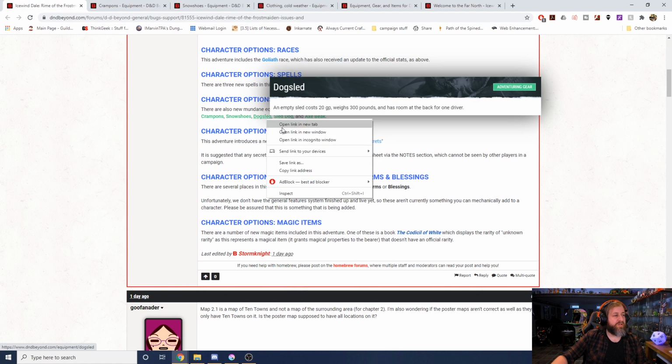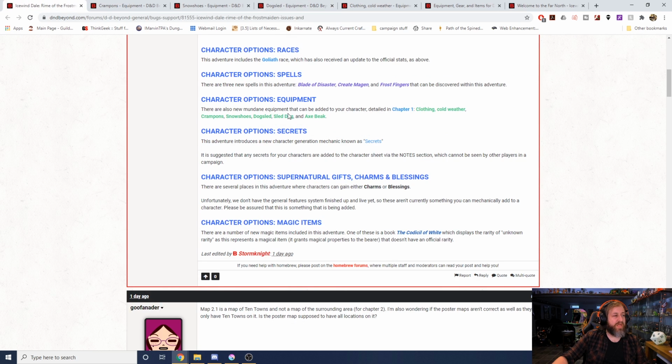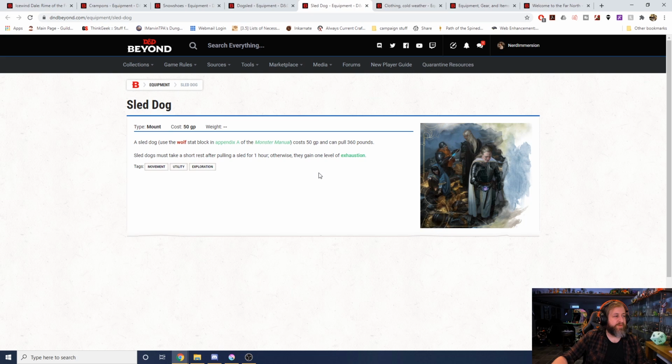We have a dog sled, which is a new vehicle type. An empty sled costs 20 GP, weighs 300 pounds, and has room at the back for one driver. We have a sled dog, which is essentially just a wolf. Uses a wolf stat block, costs 50 GP, can pull 360 pounds. Sled dogs must take a short rest after pulling a sled for 1 hour. Otherwise, they gain 1 level of exhaustion.